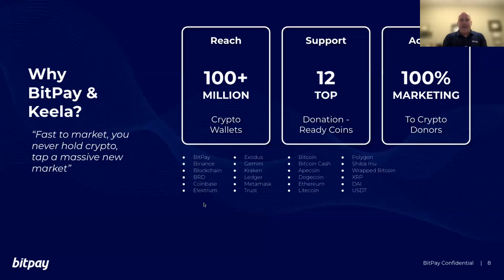So why BitPay and Keela? You're going to get fast to market. You're never going to have to hold crypto and tap a massive new market. So never touch crypto. If you had any fear that you had to report crypto holdings, touch crypto, or have a crypto wallet, let me remove that from you. You never have to touch the crypto. You never take possession of the crypto. You're going to get settled just like you get settled today in US dollar or fiat.